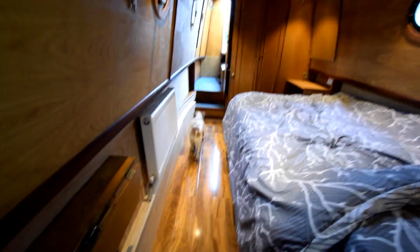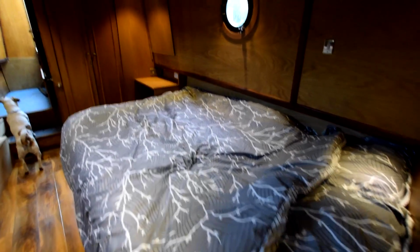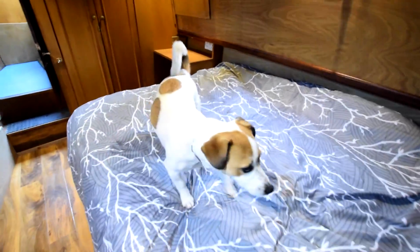There we go, down into the bedroom. This room's 9 feet 10 inches long. There's a little shelf there for cups of tea or vodka and coke in bed. The bed itself, 6 foot 4 inches long, 4 feet wide. Cupboards over the bed with reading lights under. Portholes in here. The ones in here open.